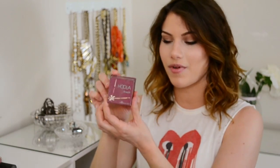This is the Benefit bronzer called Hoola. As you can tell, I absolutely love it and I use it way too much, but it matches my skin perfectly. It just gives me a nice matte bronze, and I throw it on my cheekbones, a little bit on my nose, my forehead, my chin, all that good stuff, and it doesn't look like I purposely put bronzer on. It just looks like my face was supposed to be that way, if you know what I mean. It looks really natural, that's the word. So that's why I love this one. If you guys have fair skin tone like me, give this one a try. I think you'll like it.